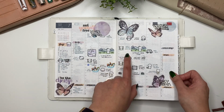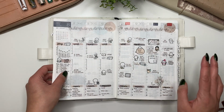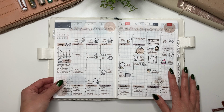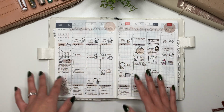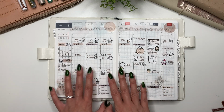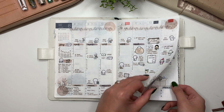Here, even when we went on vacation, I wrote down everything that we did so that it was easier for me to journal about it in my daily spread should I skip one or two days. So this was doing double duty for me as a memory keeper, but also planning things out and pre-planning things. So that's one of my tips really, is using the weekly spread to help fill out my daily journaling spread.